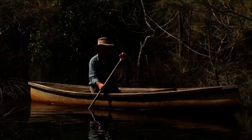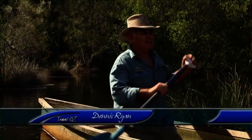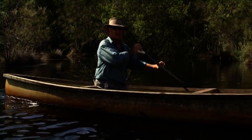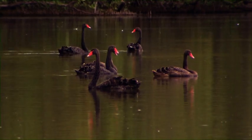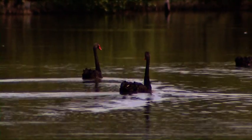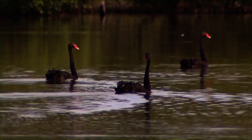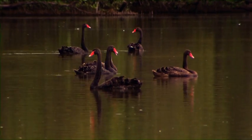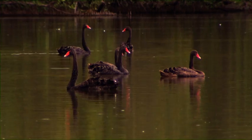Well, what a backyard you've got. We've got just over 118 acres here, and we only farm 7 acres, and the rest is totally for the wildlife. Now these black swans, a good sized flock of these here, and we're seeing little cygnets, plenty of those. It's one of the main nesting areas for the black swan on the east coast of Australia.